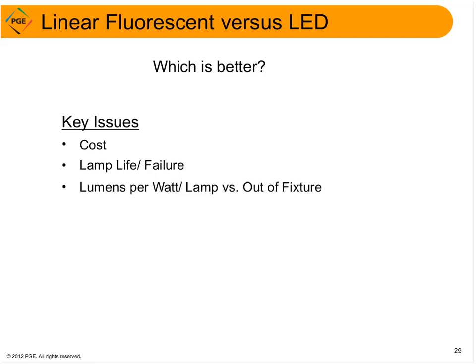Lumens per watt. Again, we measure fluorescent and LED differently. You can have a 100 lumen per watt fluorescent tube, but you're only going to get 85 lumens per watt out of the fixture. With the LED fixture, you can get those that have 100 lumens per watt out of the fixture. So they're 10 to 20% better than fluorescent as far as lumens per watt. Fluorescent is a proven workhorse, where LED, while it's promising, still carries some amount of risk.